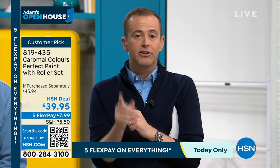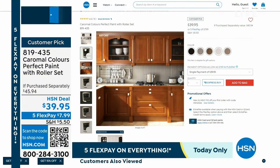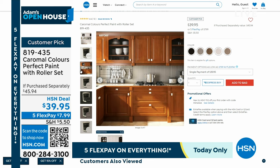Can we show the imagery on hsn.com of the kitchens? For less than $40, look at this kitchen before and after. That's the before, that's the after. You can do the average size American kitchen for $40.